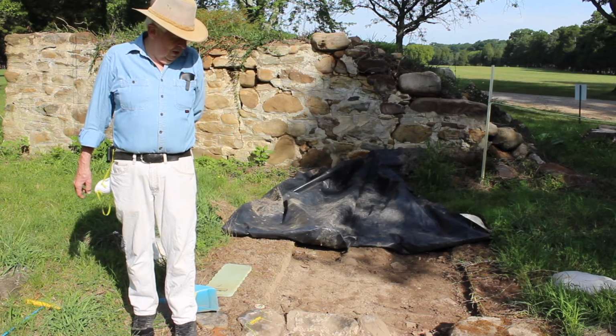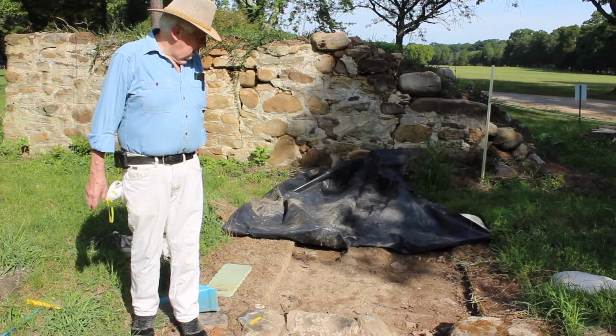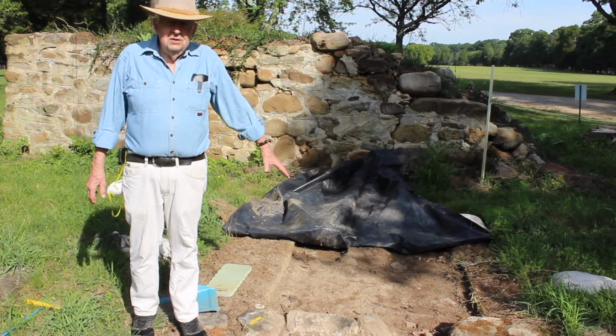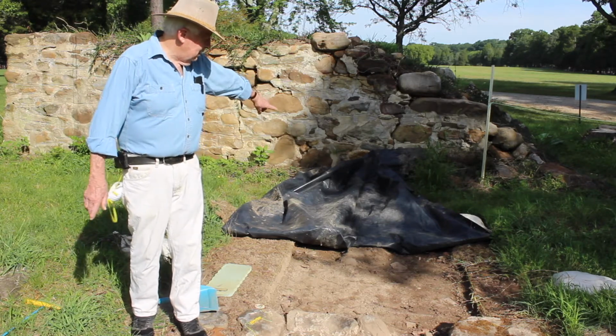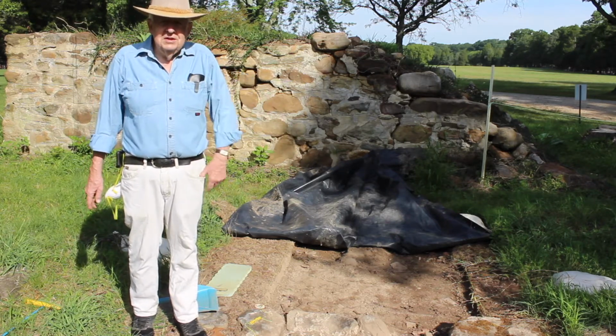Okay, now this is an excavation unit that we just started working on last December, and I just pulled the tarp off it for the first time this year just to take a look at it.